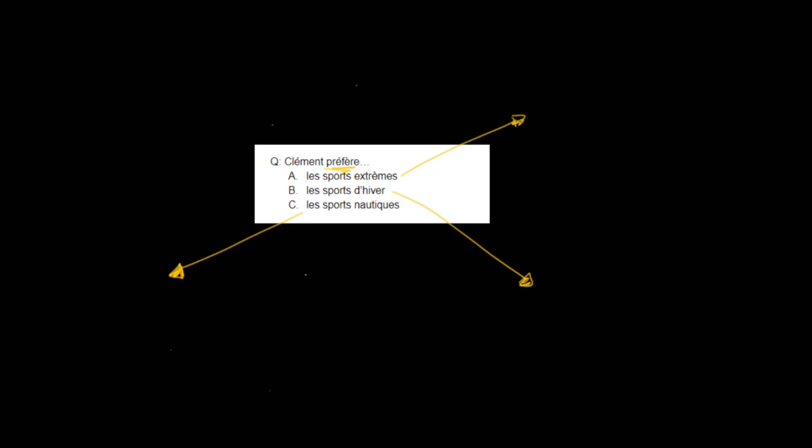Now, it's highly unlikely that you'll hear Clément just simply say, je préfère les sports extrêmes, is it? Okay, you're going to have to do a bit of deduction. So it's worth spending some time thinking about what sort of things might be mentioned, what sort of words sit into the family of les sports extrêmes. So you might be thinking things like le parapente, paragliding, l'escalade, climbing, l'alpinisme. Yeah. So more extreme sports.